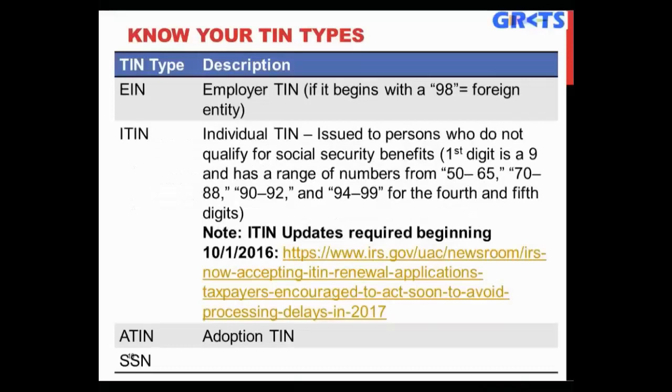Speaking of these non-resident aliens, an ITIN is kind of a spooky thing because it looks a lot like a Social Security number, and you need to be aware of that.